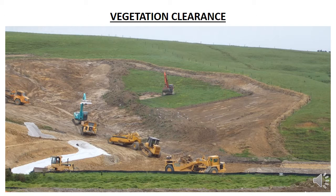You need to remove the organic soils that accumulate in streams and swamps, as this soil is not suitable for road foundations. You can also see the new stock fence to the right of the photo. The area to the far right of the photo was used for grazing, so they needed to put in a new fence around the construction site.